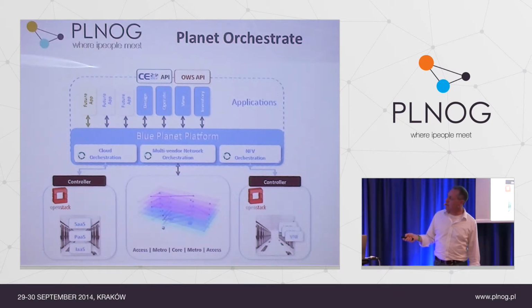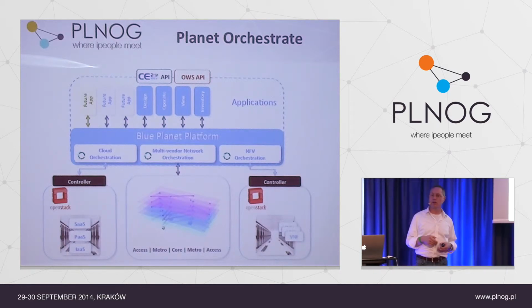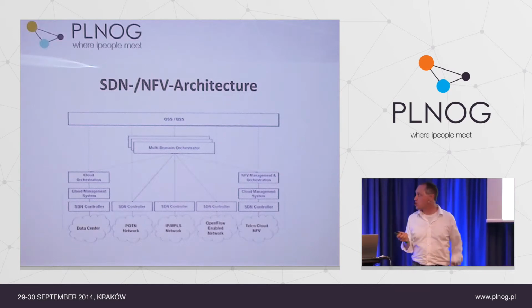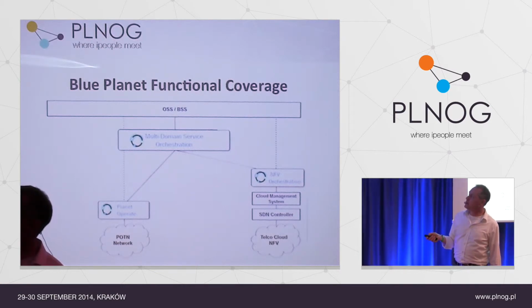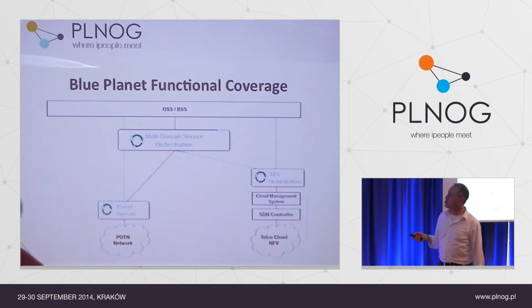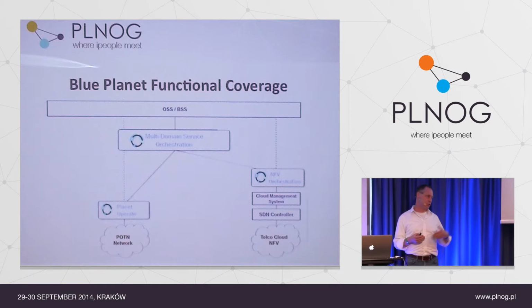And on the other side, the VNFs, the virtual network functions in the data center part. Such a virtual network function can be a virtual evolved packet core, a complete one, a virtual firewall, a virtual encryption, and so on. So the architecture, by definition, is that you have the operating system and the multi-domain orchestrator, and multi-domain means it's able to manage the network part as well as the data center and the cloud part. That's the key infrastructure defined by the SDN NFV architecture. And what we do with Blue Planet, with the orchestrator, is the multi-domain service orchestration by Planet Operate for the network, and the orchestration of cloud management and resource management for the data center on the other side. So you can really get everything in one hand to enable a service from A to Z.